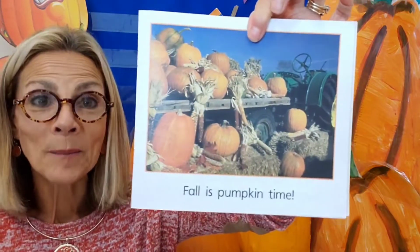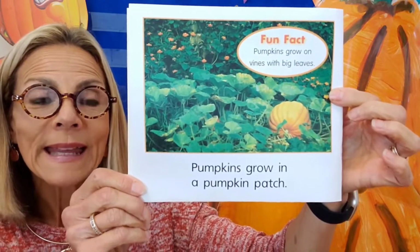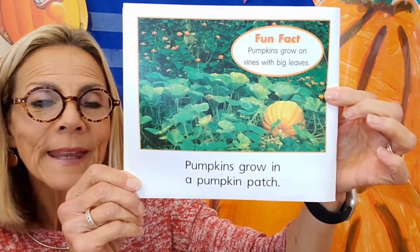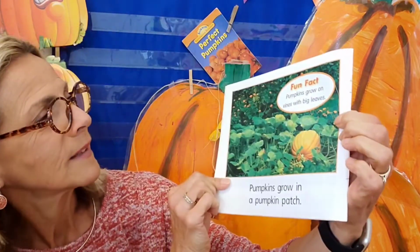Let's find out more about pumpkins. Pumpkins. Fall is pumpkin time. Look on this wagon, there's just a whole bunch of different size pumpkins, different shades of pumpkins. Amazing. Pumpkins grow in a pumpkin patch. Fun fact, pumpkins grow on vines with big leaves. Look at that patch. Look at those plants. Amazing.